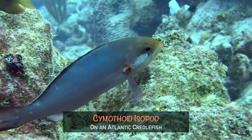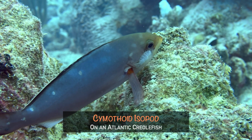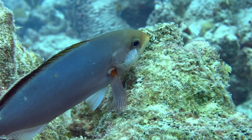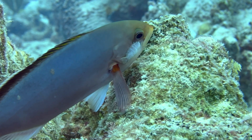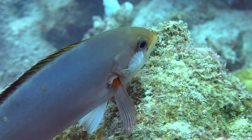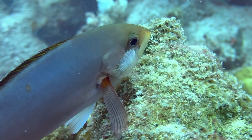We've shown cymothoid isopods on Atlantic creolefish before, but usually the fish are swimming and it's hard to get a good shot. This one was very relaxed and gave us the closest and stablest footage we've taken so far.